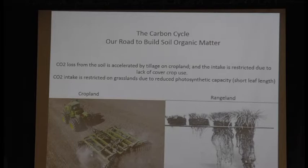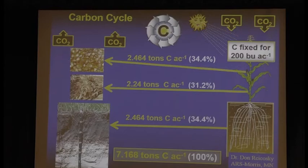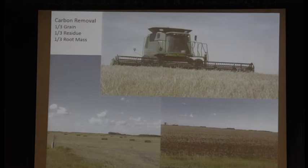Keep in mind too that about a third of the carbon is in the grain, about a third is in the residue, and about a third is in the root mass. So when you think about carbon, you think about it in those one-third, one-third, one-third. Now to illustrate that, my wife and I were driving through Minnesota last fall at harvest time, and we came across a combine harvesting wheat. No problem. It's taking a third of the carbon, right? For human consumption, etc. We can work with this. We can replace that carbon in the cover crop. Well, we drove a little bit further and we came across this lower left photo.